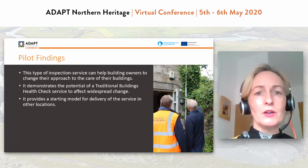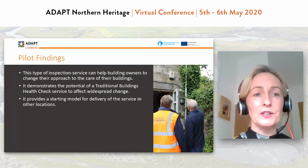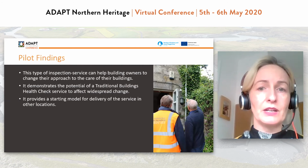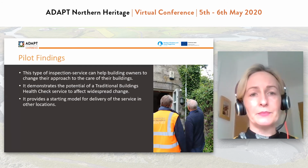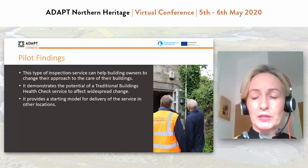So this type of inspection service can help building owners to change their approach to the care of their buildings. The scheme works. It demonstrates the potential of a health check service to affect widespread change to the historic environment in a local area. And it provides a starting model for the delivery of the service in other locations.